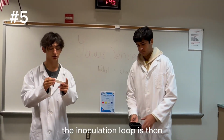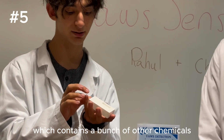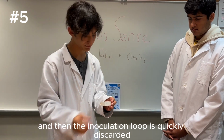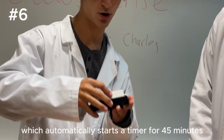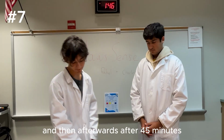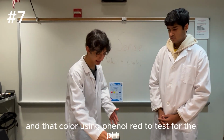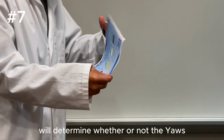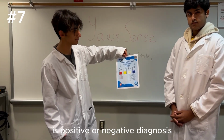The inoculation loop is then rubbed inside of this compartment, which contains a bunch of other chemicals to test for the yaws. And then the inoculation loop is quickly discarded, and this device is placed inside of the box, which automatically starts a timer for 45 minutes. Afterwards, after 45 minutes, this little viewing hole will have a color in it, and that color, using phenol red to test for the pH, will determine whether the yaws diagnosis is positive or negative.